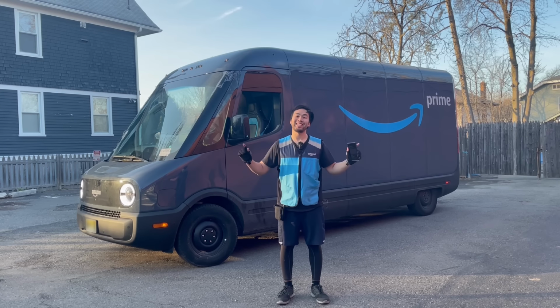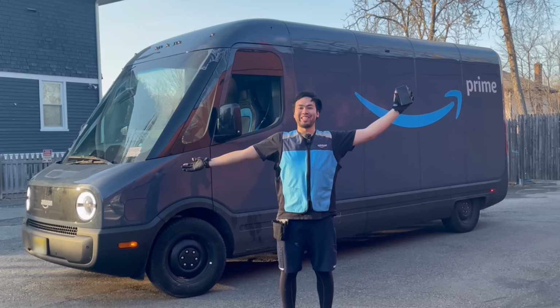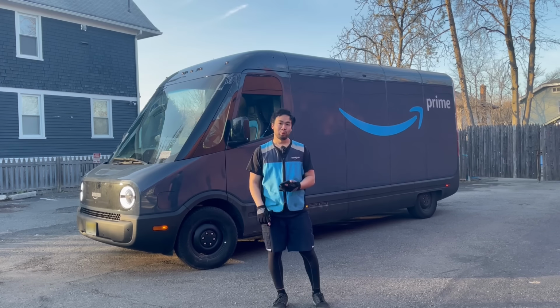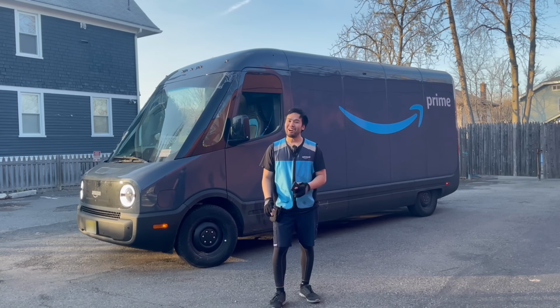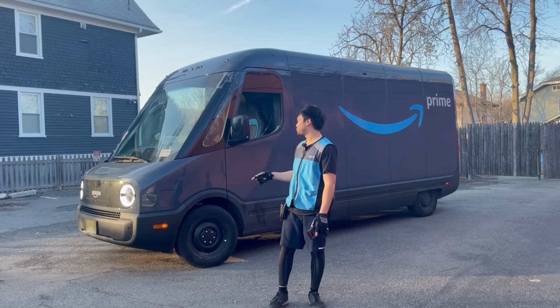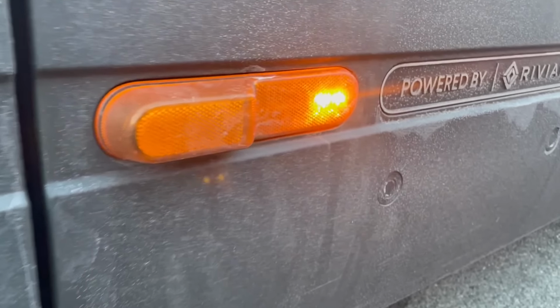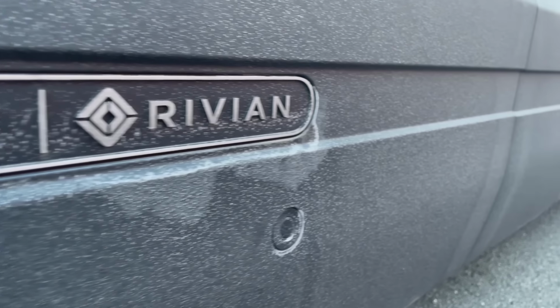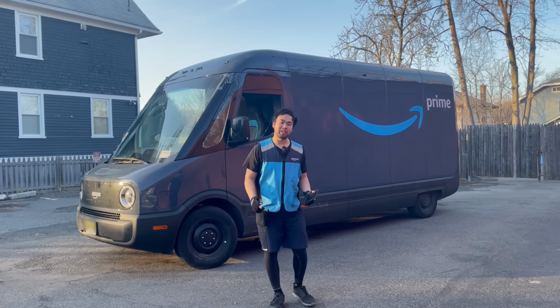Everyone, it's finally here. Amazon's newest electric vehicle, the Rivian. If you live under a rock, this right here is the future, whether you like it or not. Now, a lot of people think Tesla is behind this genius, but for those who don't know, Amazon teamed up with a company called Rivian to make these bad boys and to make their whole fleet electric.